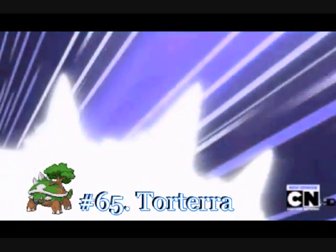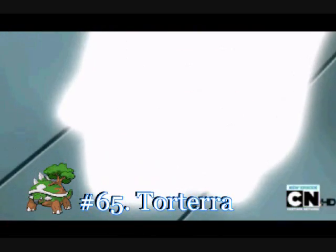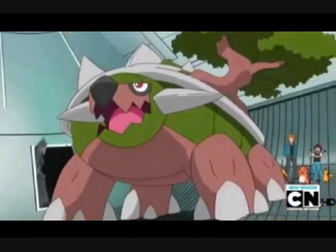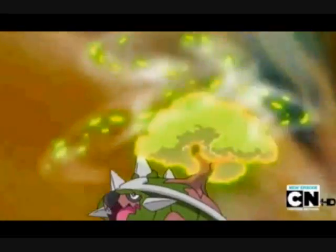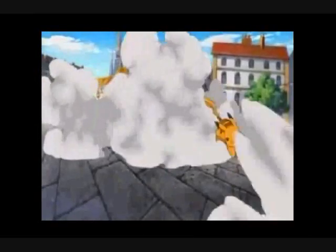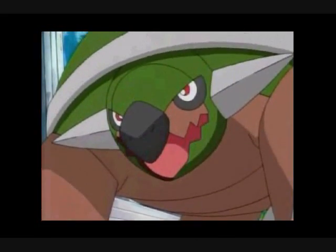If there's anything that Nintendo has taught us over the years, it's that you don't want to mess with any species of turtle. Torterra from Generation 4 is obviously no exception. You know how Bowser strictly eats meat? Well, this is what would happen if he went vegan on our asses.